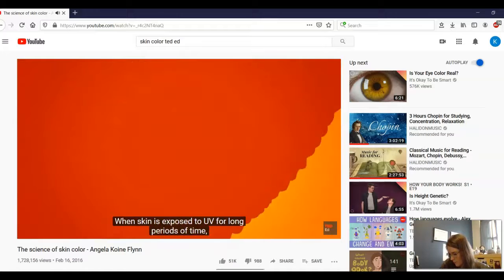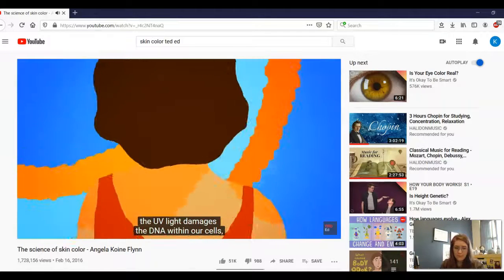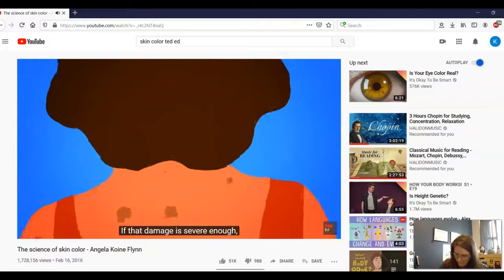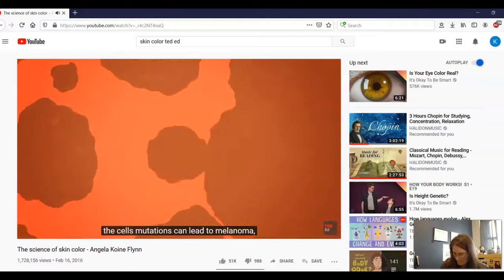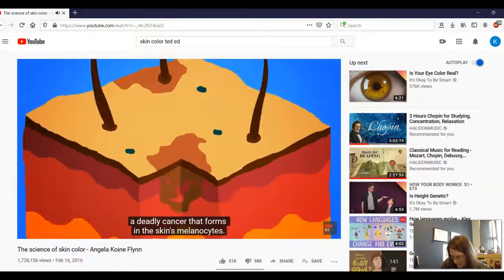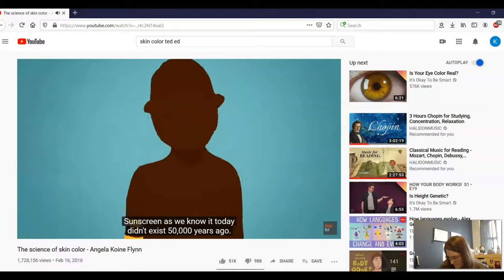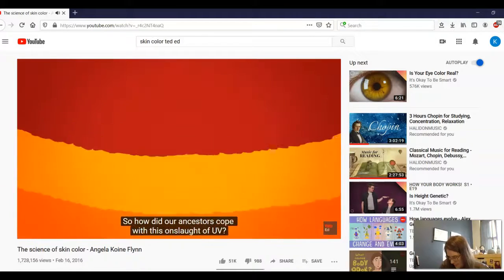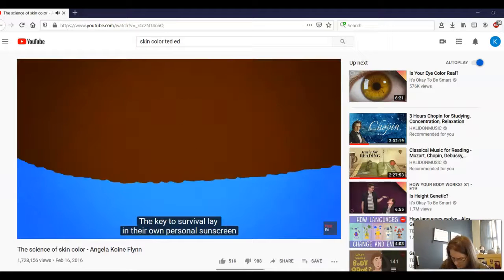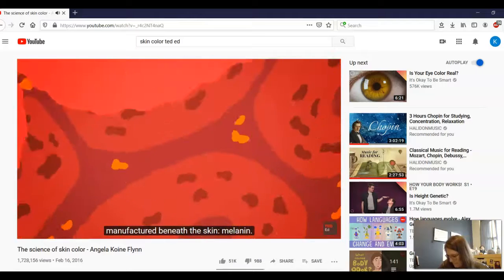When skin is exposed to UV for long periods of time, the UV light damages the DNA within our cells, and skin starts to burn. If that damage is severe enough, the cell's mutations can lead to melanoma, a deadly cancer that forms in the skin's melanocytes. Sunscreen as we know it today didn't exist 50,000 years ago. So how did our ancestors cope with this onslaught of UV? The key to survival lay in their own personal sunscreen, manufactured beneath the skin, melanin.